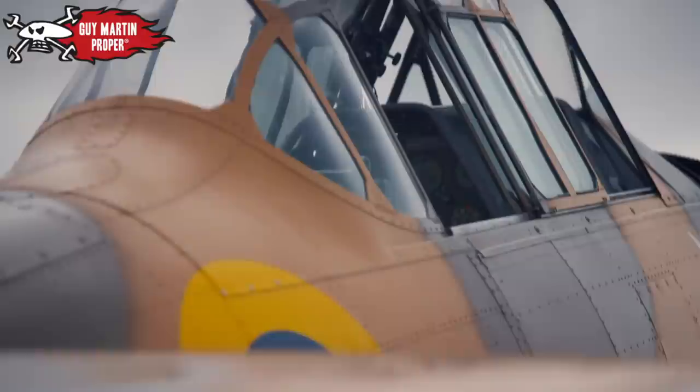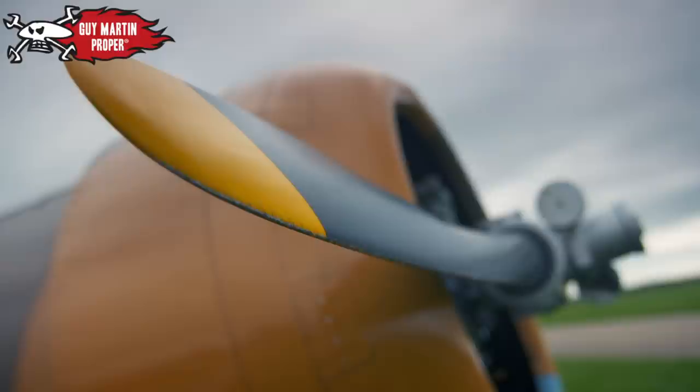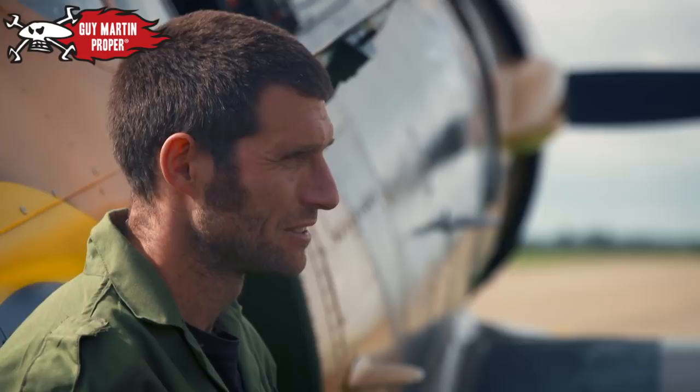It's called the pilot maker because it's such a good trainer, but it's also known as the widow maker, because when you get it wrong, things go wrong very quickly. I'm excited, yeah. Nervous. Clear prop!